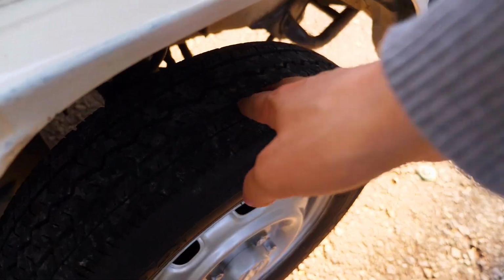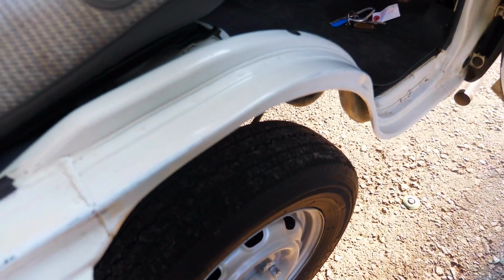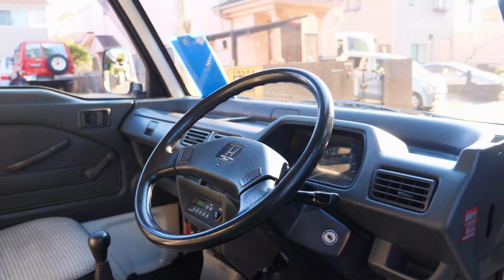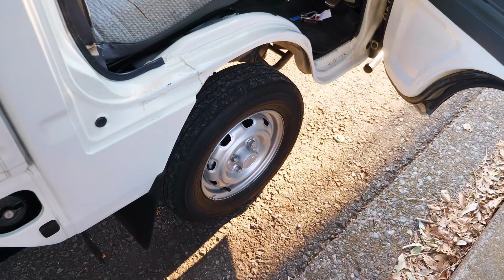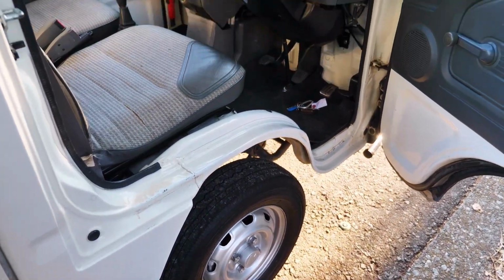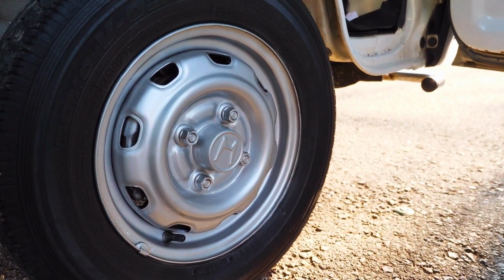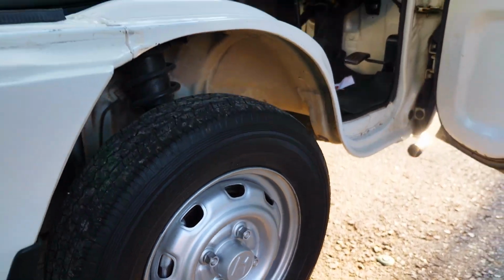And these tires are 12 years old, so you're going to need some new tires. They still have 50% of their tread left on them, so if the tires still have 50% of their tread after 12 years, that further goes to show that the mileage is authentic. You'll also notice that the wheels have been repainted, and they look pretty good, having been repainted.